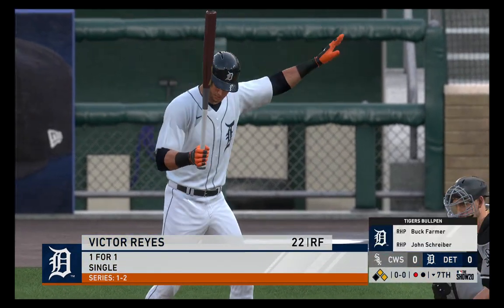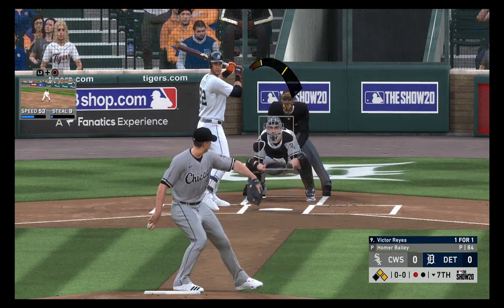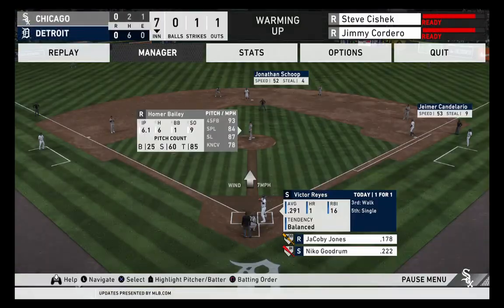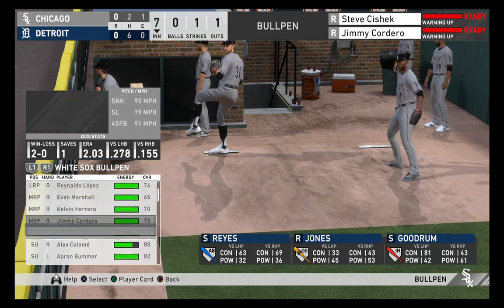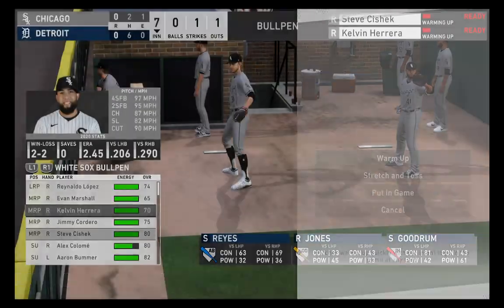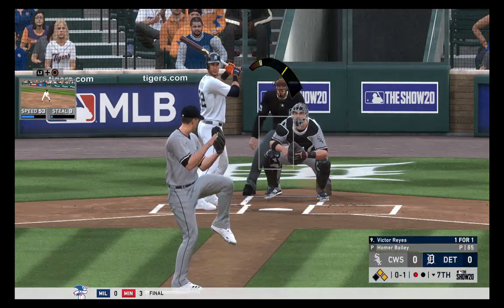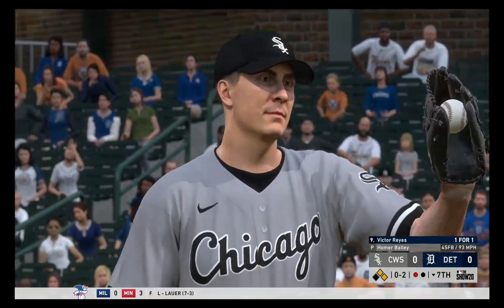Next up for Detroit, Victor Reyes, as the switch hitter will take his cuts left-handed here. First pitch of the at-bat. And a good pitch on the inside corner for strike one. Swing and a miss, and he's in control. 0-2.